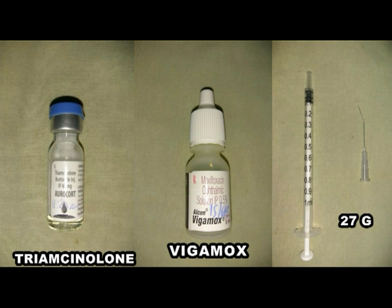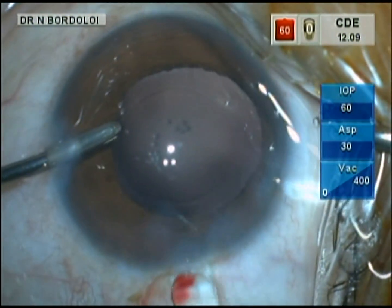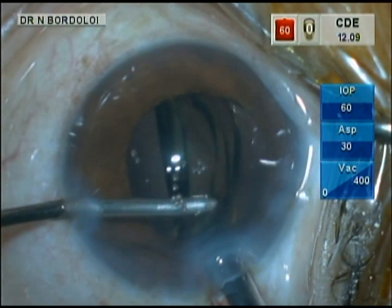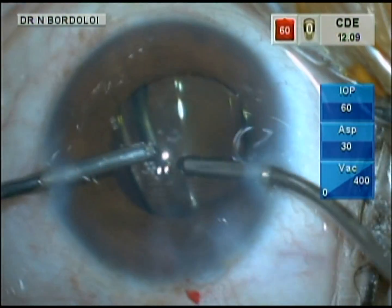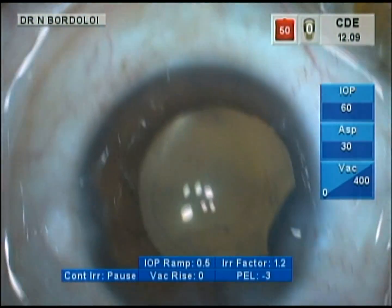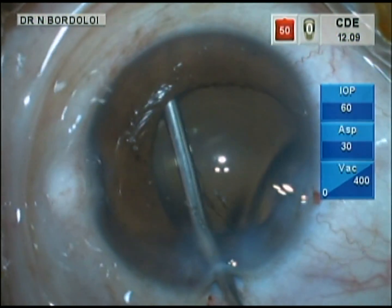So here they are, triamcinolone. What we take is Vigamox, which we usually use intracamerally. This is the insulin syringe, and this is the 27 gauge cannula. So here it is. After the surgery is over, we are putting the lens into the bag. Once it is accomplished, we do irrigation and aspiration. Then again we put more viscoelastic into the sulcus so that a space is created.